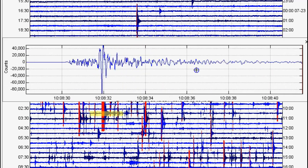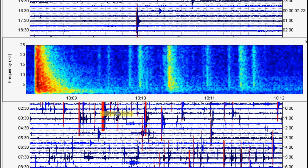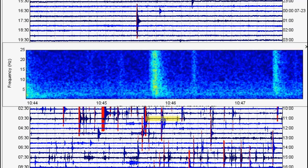We see another larger earthquake. Very strong S wave arrivals. Very, very strong. Notice P wave starts right about here. S wave starts right about there. Every earthquake has P and S wave arrivals. That's how they locate earthquakes. If they don't have P and S wave arrivals, you can't locate it. That's how you locate them.